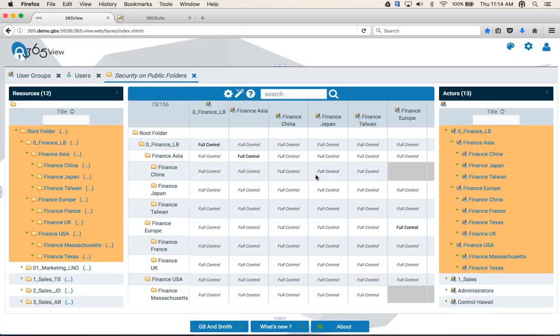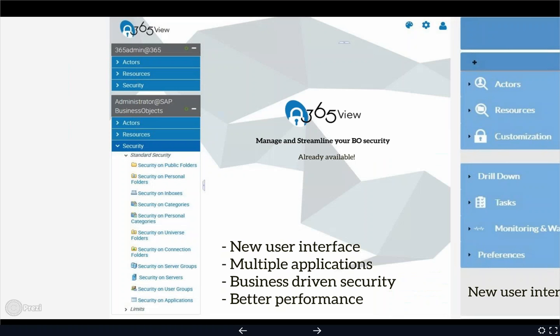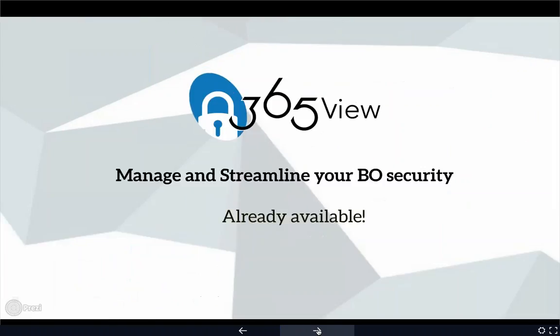So just wanted to give you an overview of what 365 View looks like. If you're interested in the tool, we could certainly set up another more detailed demo for you, but just wanted to give you a high-level look at the tool itself. So we're going to go back to the presentation. So that's 365 View. Again, it's already available. It allows you to manage and streamline your Business Objects security.